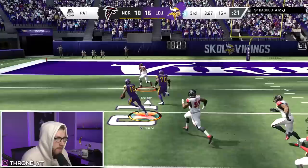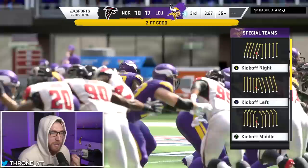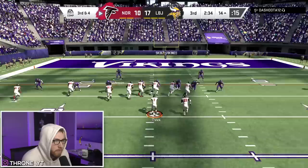Oh, let's go, Sanu. Let's go. You gotta wait for the blockers. You just gotta wait for them. That gives us a 7-point lead. We're in the driver's seat now. Finish. Let's go. Night train.